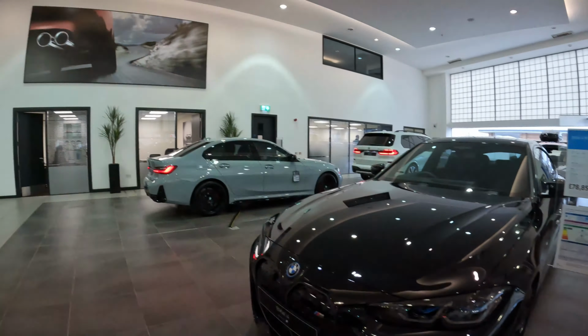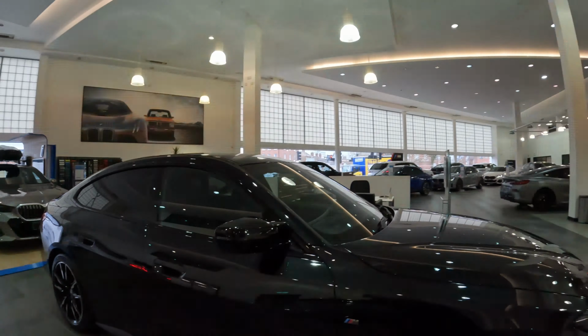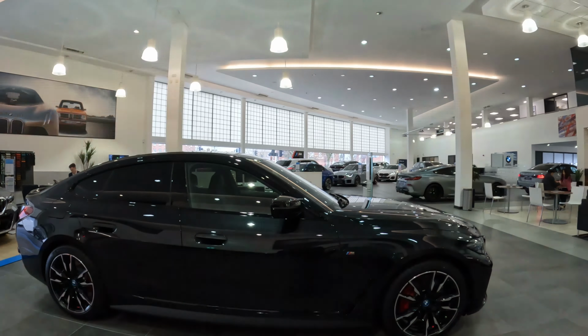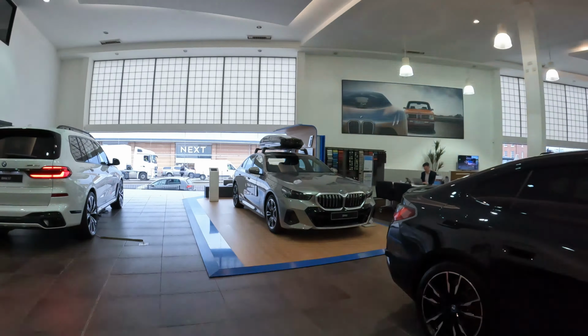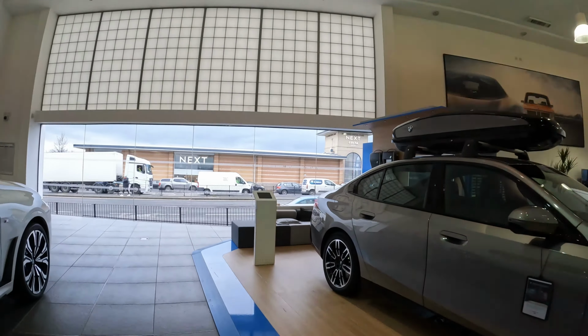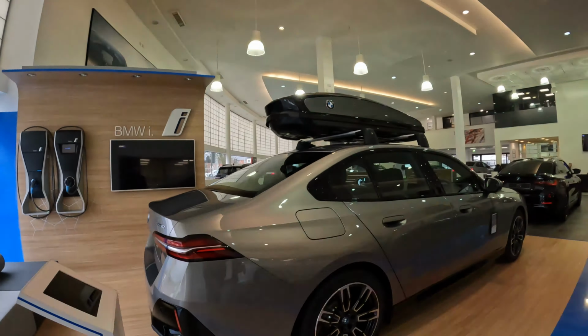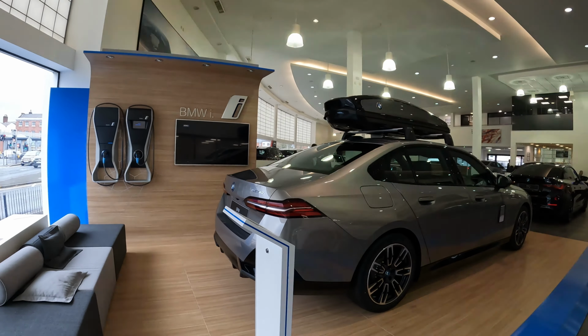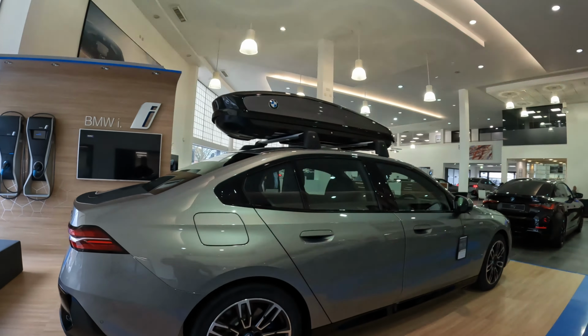£78,800. Do love an all black car. Bit of a pearl colour in that grey, isn't there?